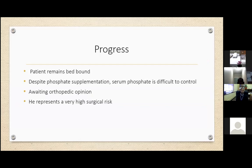So our patient, we started him on treatment. We started him on vitamin D and phosphate. He is still bedbound, but he reports that the muscle weakness and these things have improved a little. And despite phosphate supplementation and vitamin D, serum phosphate is still not controlled, and we didn't even touch the lower limit of normal.